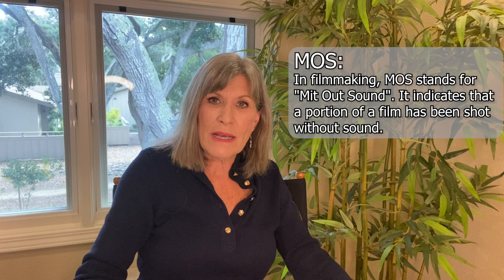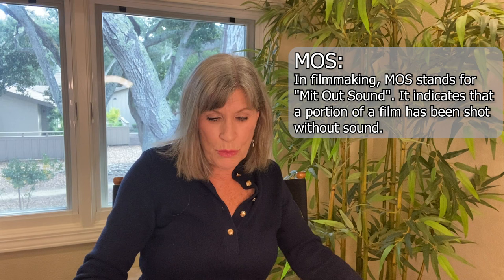Connected with sound, you will also sometimes hear the term MOS. We're shooting this MOS. Basically, that means there's going to be no sound recorded. Now, MOS actually stands for mit out sound. And when a shot is done without recording the sound, the slate will be marked with the initials MOS to indicate that there is no corresponding soundtrack to be synced to this film take. In early film, many directors and crew were foreign, and without sound often sounded like mit out sound because of their accents. So somehow that stuck, and so MOS.